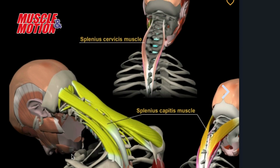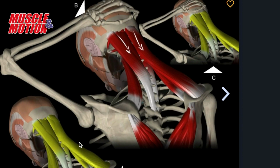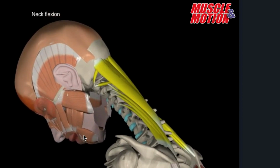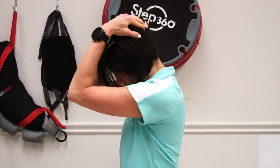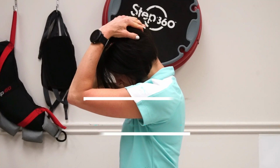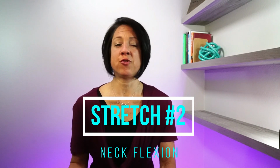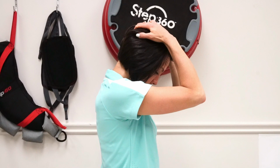But for this stretch, we're going to be stretching a lot of muscles that I talk a lot about. The levator scapula and the upper trapezius are the two that I talk a lot about. And then there's a lot of other deep muscles in the neck that you'll also be stretching with this. But you're basically just going to tip your head forward. Now, the trick to this one is to make sure you tuck your chin in first. So you're actually going to tuck your chin back. So if you put your finger right on your chin, you're going to push your chin back, and then you are going to tip your head forward.